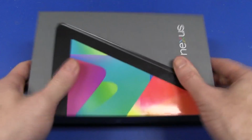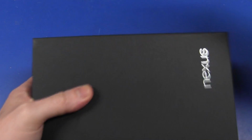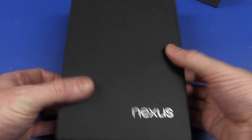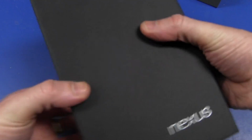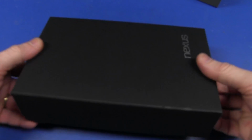Hang on. This is ridiculous. This is ridiculous. Nah, that's just poor packaging, I'm afraid. Not that it matters a rat's ass, but oh geez, now I've got to get the knife out. Oh, it's all too much. Don't like it. Anyway, here we go.